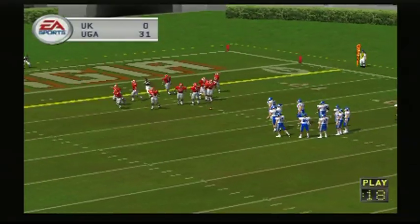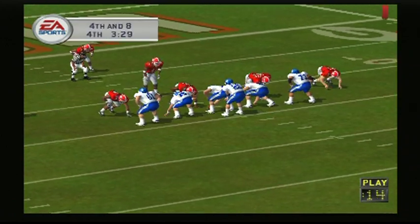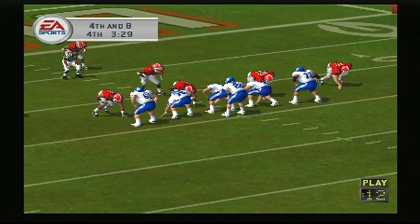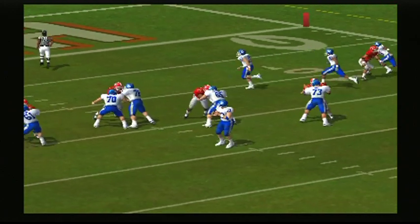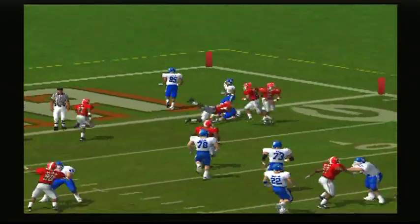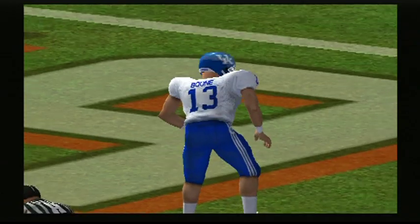It's 4th and 8, ball on the 13-yard line. Kentucky in a 5-wide set. Lorenzen back to pass. Lets it fly. Boom. Has it. And a nice catch by the wideout that time.